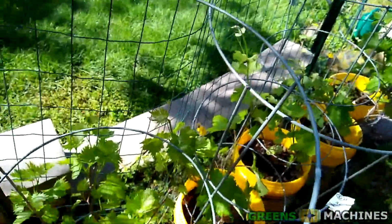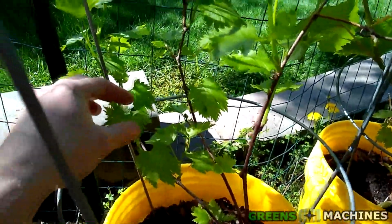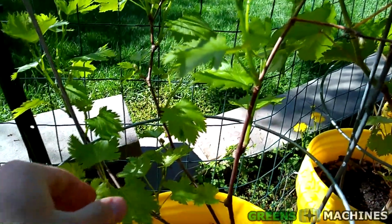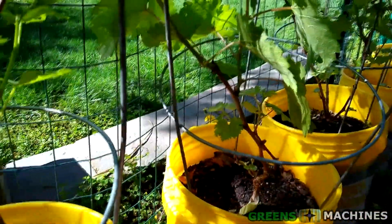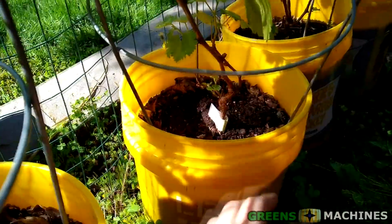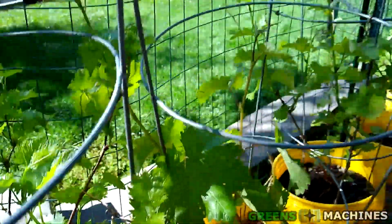Here's a sweet white. Here are my newer vines. This one is an Autumn Royal, which is a table grape. I'm not expecting to see any clusters form on this one, but you never know. Sometimes you get lucky. What's this one? Mission, also a table grape, which would produce a bigger berry from what I read up.